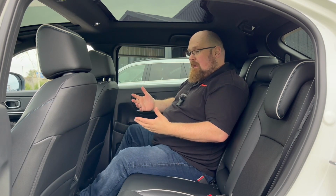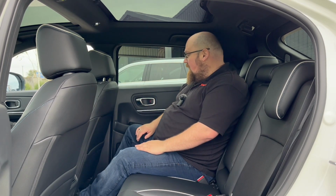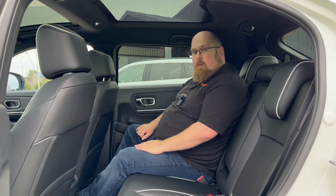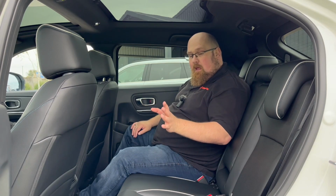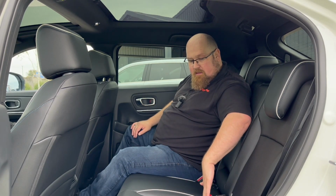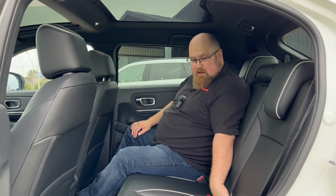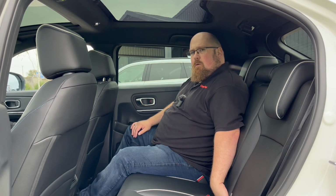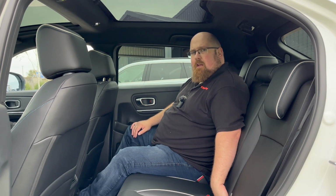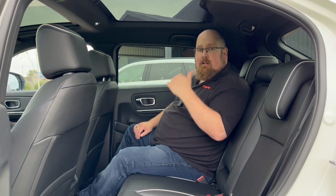So anyway, being sat here in the back of the Ny1, it is a nice, comfortable place to be. I would like some larger door pockets, but do you know what? It's not too bad back here. And before we go and have a look at the boot, I will mention that the Isofix don't have any covers on them, so it's actually quite easy to affix a child seat, although the bar is quite far in, so it might take a couple of goes to affix a child seat. But anyway, on that note, let's have a quick look at the boot.